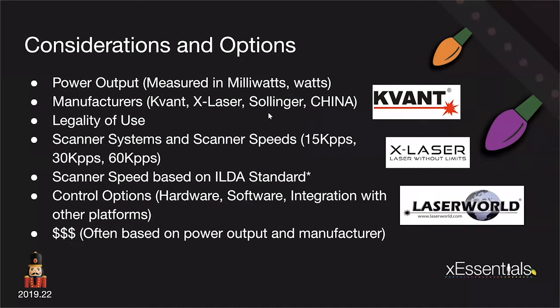Cont, xLaser, Stollinger, and then I just put China here because there are many laser projectors being made and sold in China. Not that that's bad, but there are some things you have to watch out for, like the legality of use. Oftentimes, these lasers in China are not variance-compliant to be used in the US. So if you are purchasing lasers off eBay, you might not be in compliance even if you have a variance to operate the laser.